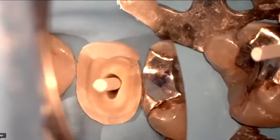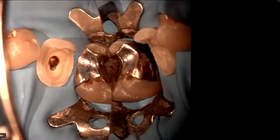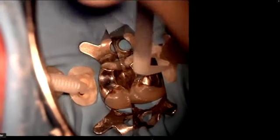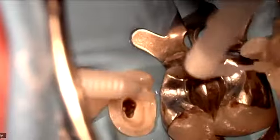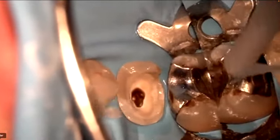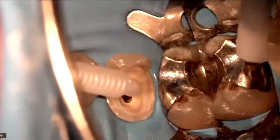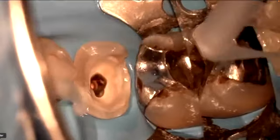This is a lower premolar with only one residual wall, and the thickness of this wall is inferior to 2.5 millimeters. So the guidelines suggest that this tooth will be better restored with a fiber post and then a cusp coverage and a crown in this case. So I etched and then I'm applying the primer.